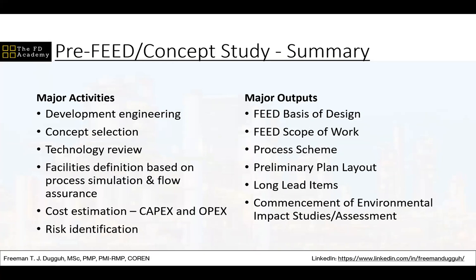So if the concept selection is not done right, then it makes sense that from the owner's perspective, you would put extra scope of work for the FEED contractor to verify some of these deliverables before they perform their design. They shouldn't just take it and create the design based on that. They should verify that the deliverables that they have received are feasible for the project before they continue.